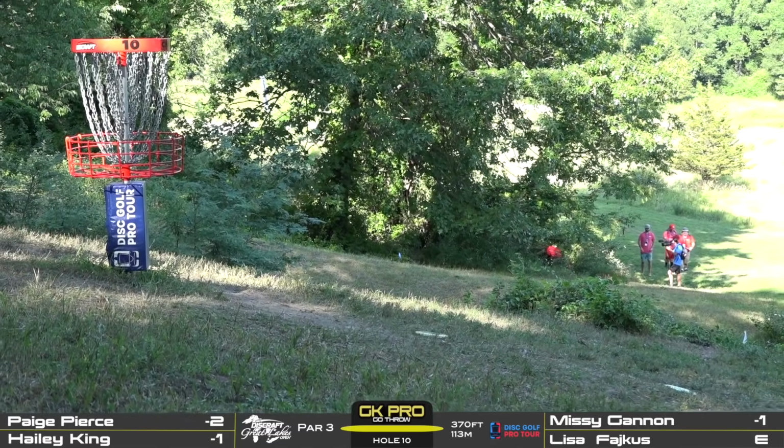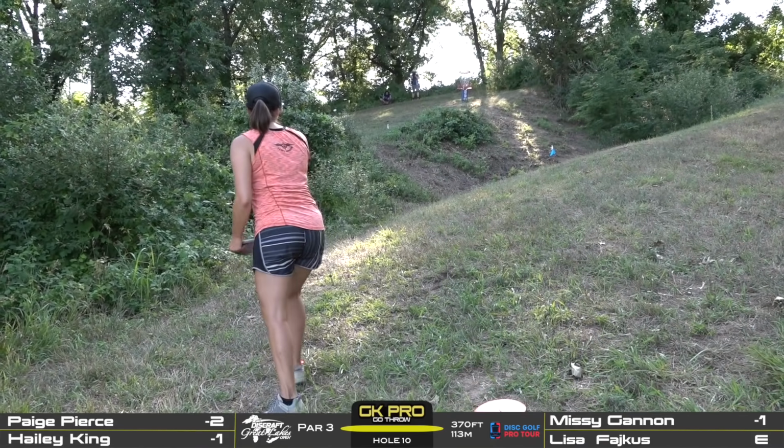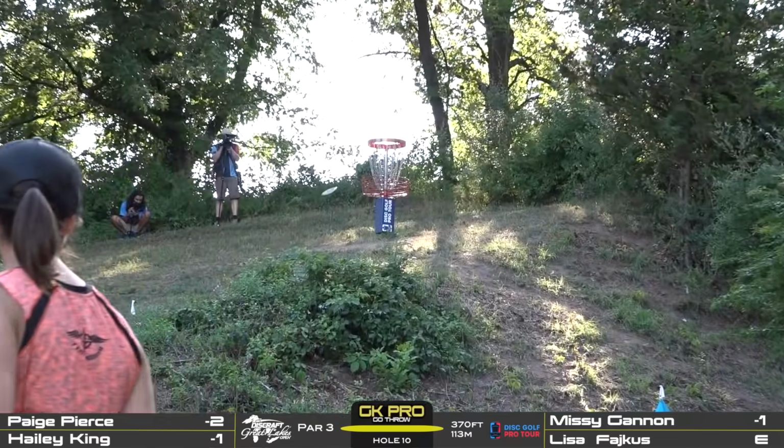Hailey from deep in it gets her zone out under the basket. Lisa's left with this 120-foot approach to get up and down.